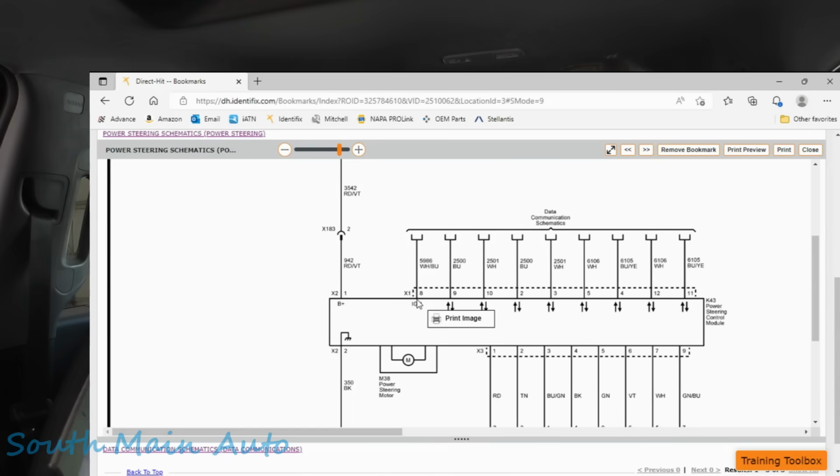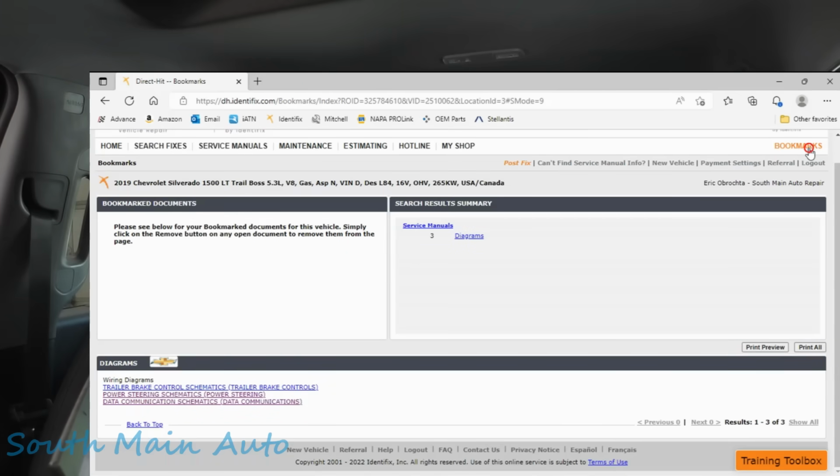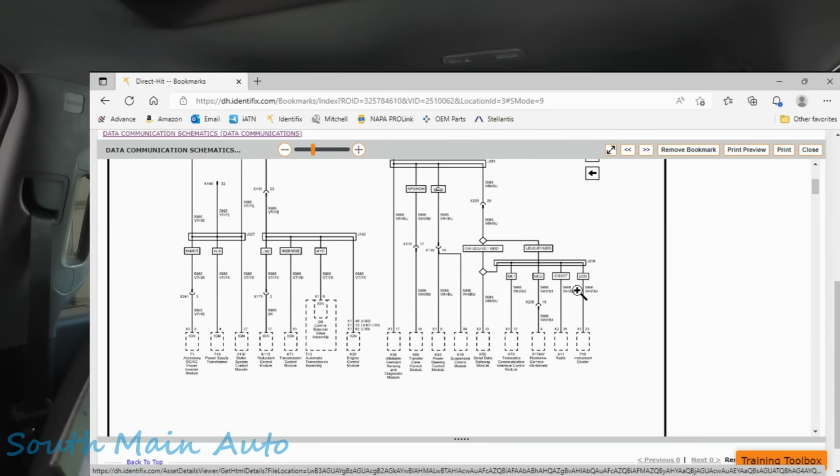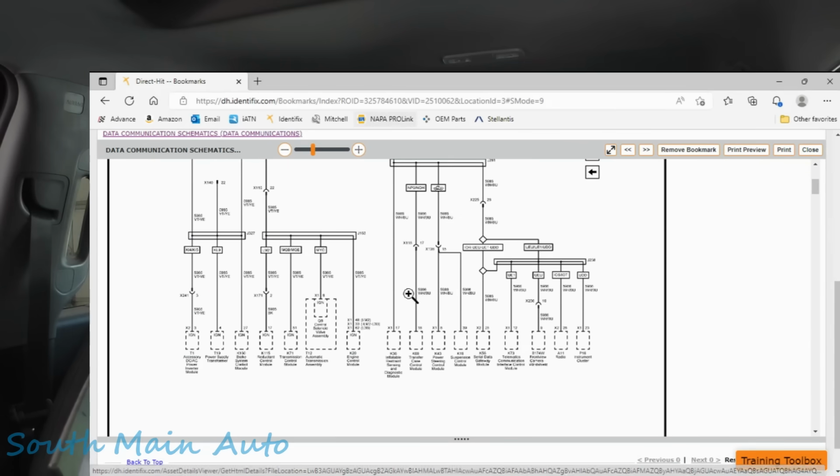And the only reason we're looking at these is because on scan data, we know that when we turn the steering wheel, we see that voltage loss. So where is it reading that from? I suspect this right here. It says see data communication schematics, circuit number 5986. Okay, let's see. So we go to data schematics, and then I found it here.